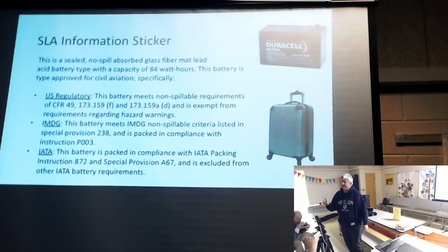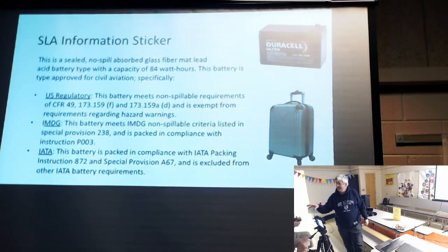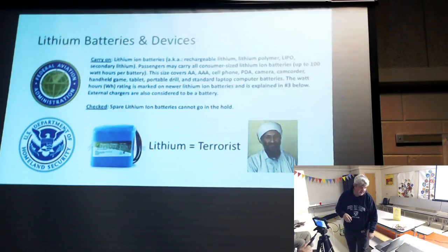The other thing I do with all of these batteries is I make up a very nice printed sticker with lots of important words on it, like U.S. regulatory and IMDG and IATA. I basically take the verbiage from the material safety data sheet and stick that on the battery. When they inspect the battery, this has helped me a few times. I've just pointed at those things, and there have been some nods, even where we can't really communicate due to language, and it goes back in and everything is okay. So I think that sticker has helped, even though it has absolutely no official standing.